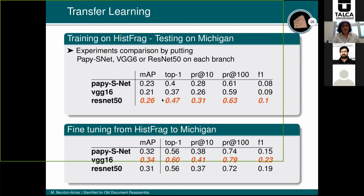In this case, ResNet is always the best. I will explain. Here we have tried to classify as we obtain the distance between the two inputs. We have tested whether the smallest distance, the top one, is correct. So is the closest that we have discovered the right one? Or does it belong to the list of the first 10 or the first 100? And it is the F score of this result. We have fine-tuned.